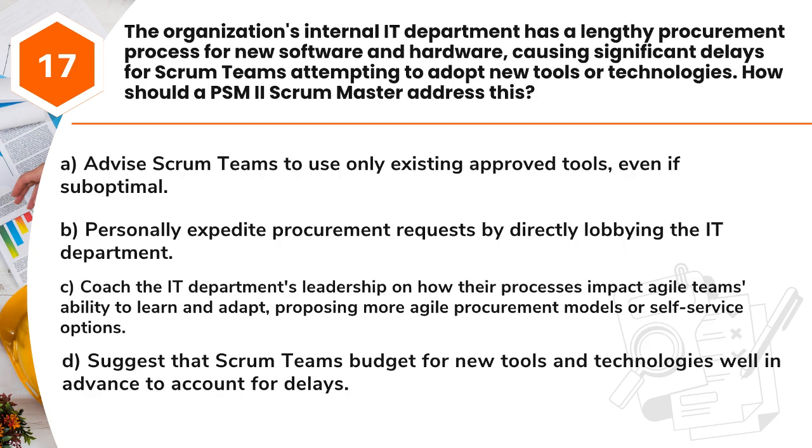Question 17. The organization's internal IT department has a lengthy procurement process for new software and hardware, causing significant delays for Scrum teams attempting to adopt new tools or technologies. How should a PSM II Scrum Master address this? A. Advise Scrum teams to use only existing approved tools, even if suboptimal. B. Personally expedite procurement requests by directly lobbying the IT department. C. Coach the IT department's leadership on how their processes impact Agile teams' ability to learn and adapt, proposing more Agile procurement models or self-service options. D. Suggest that Scrum teams budget for new tools and technologies well in advance to account for delays.